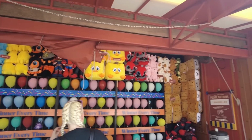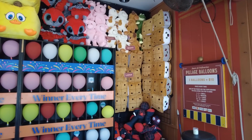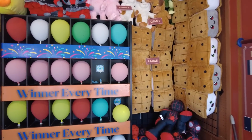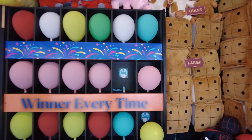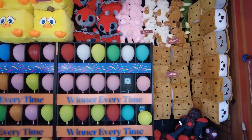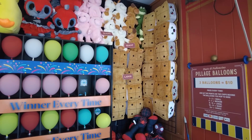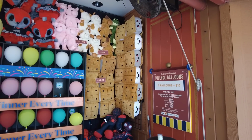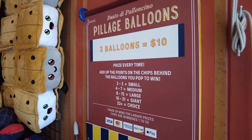Okay, right next door to Pyramid Smash, we have Pillage Balloons, which is a balloon pop game. Another favorite. I'll show it here because it's easy to see. Behind every single balloon, there is a little chip with a number on it. You pop the balloon, you get 3 balloons for $10 or 8 balloons for $20. And that's not 3 beanbags, that's 3 balloons. We did ask to clarify. Always clarify, you guys. And see these numbers here, however many points your chips add up to.